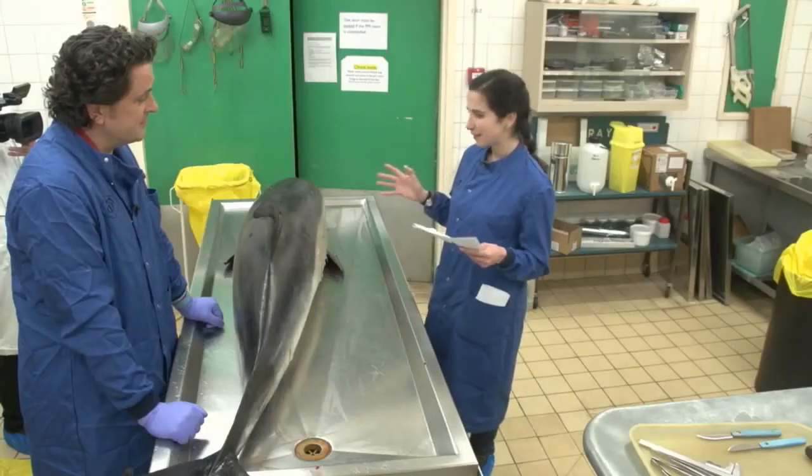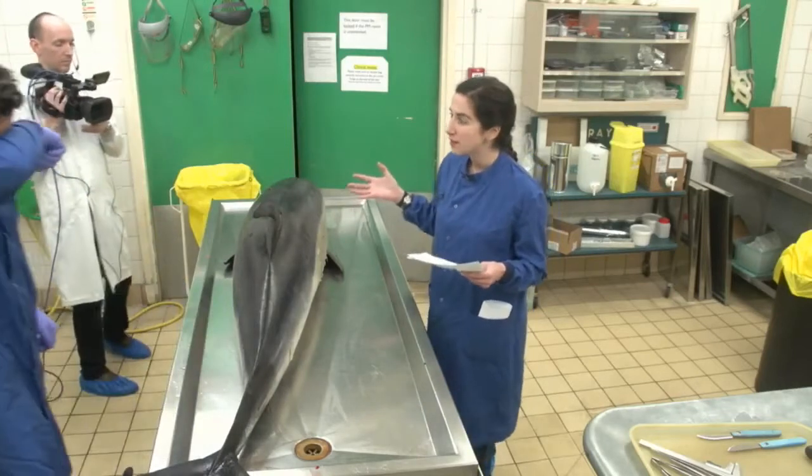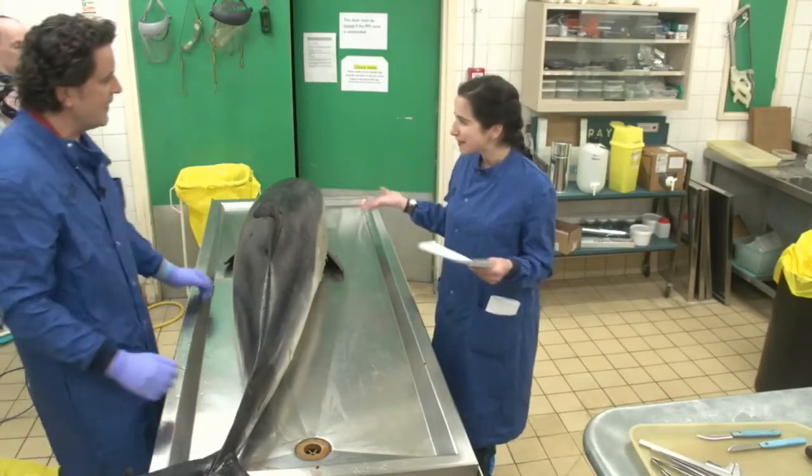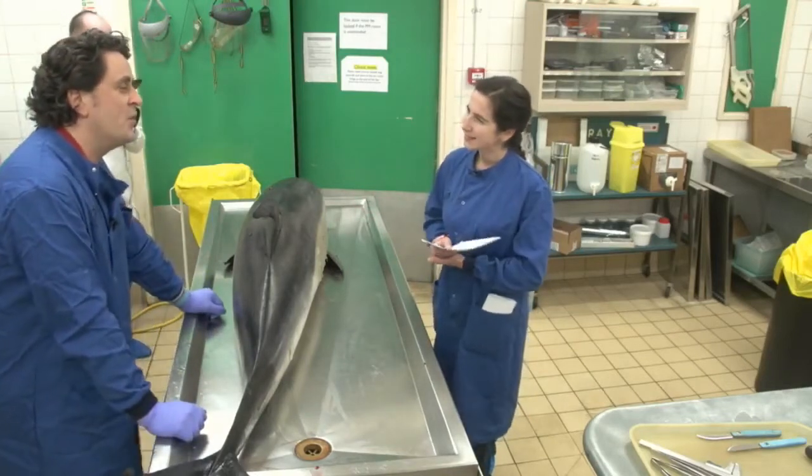Right. Well, can you tell us a little bit more, I guess, about common dolphins in general? Because their name would suggest that they're common. Is that the case in the UK? Right, yeah. So if we go back to that idea of 600 or 700 strandings a year, the most common species we see is the harbour porpoise. That's about a half of all the strandings we see. Second most common is the common dolphin. Maybe about 100 to 150 strandings each year.